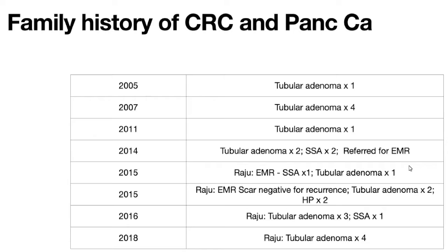So, go ahead. Go ahead. I can't hear you. Program, if a patient has 10 tubular adenomas in one exam, 10 or more. You may have to take one step back because we lost you in between.